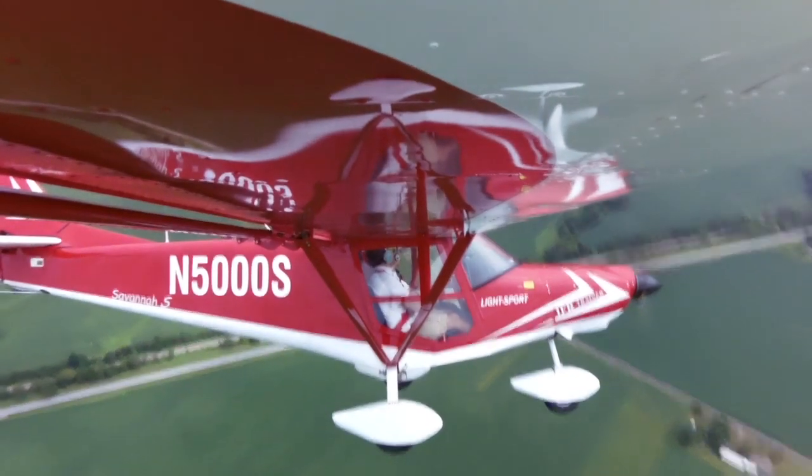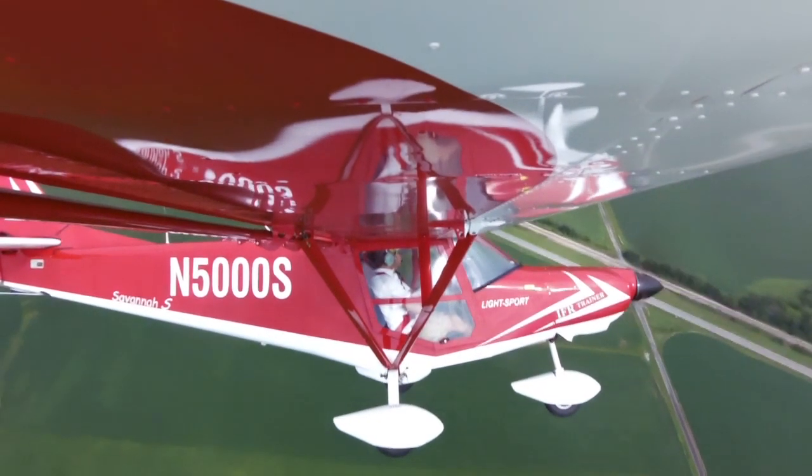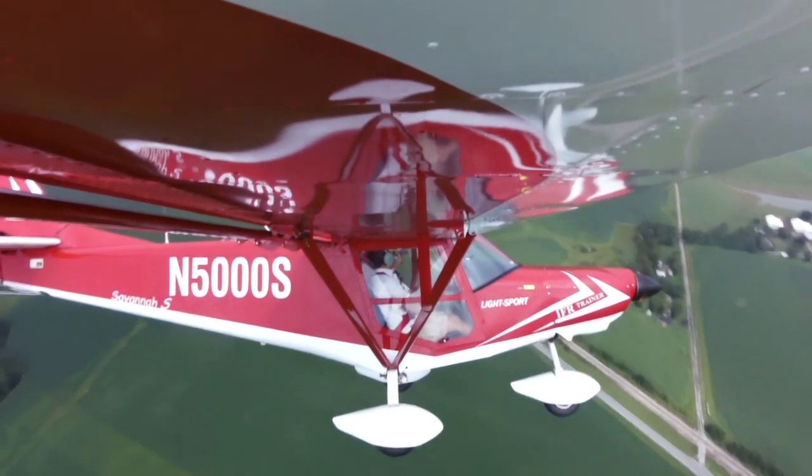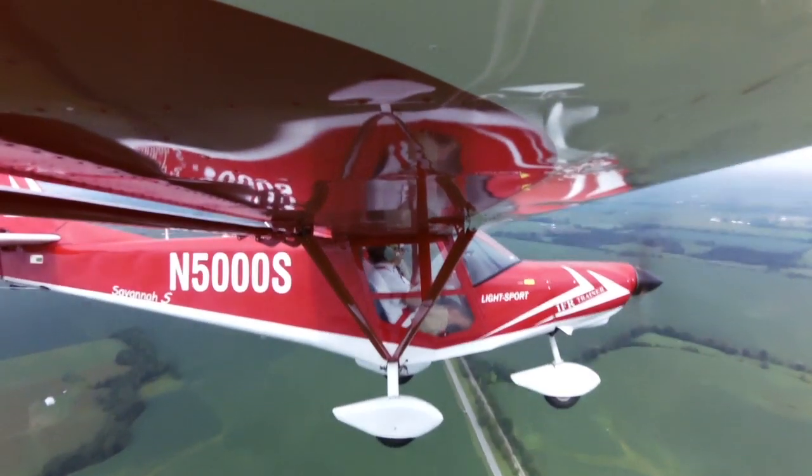Speaking of capacity, in the back behind the aircraft, you can see, well, maybe you can see in the camera's eye, it's a dark space, but there's quite a bit of volume back there, and you can put up to 50 pounds of gear back there, depending on other loading to the airplane.